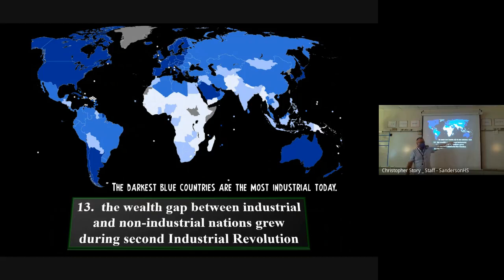Most industrial. So this is breaking it down by levels of industriousness. This doesn't mean that they don't have industry, but comparatively speaking, they're not dark blue. So it's a ranking, not a rating. It's probably based on GDP and output. If I was to look up the data on these slides, yes. How do they define industrial? Typically GDP. How much are you producing and what are you selling?